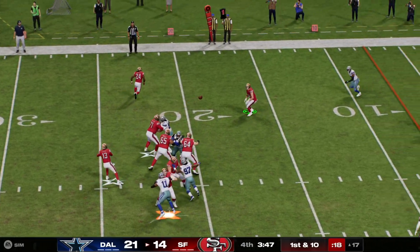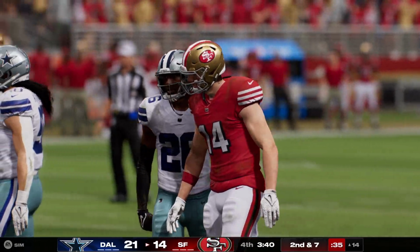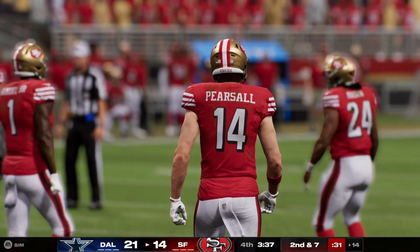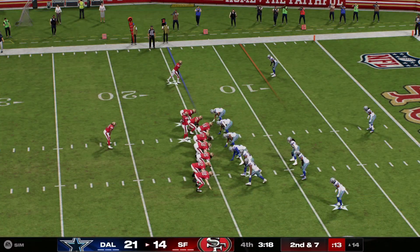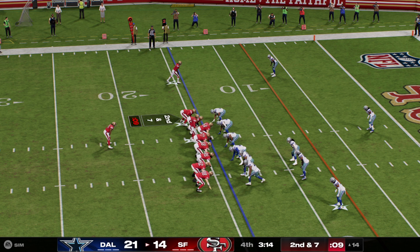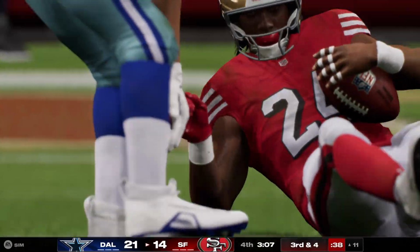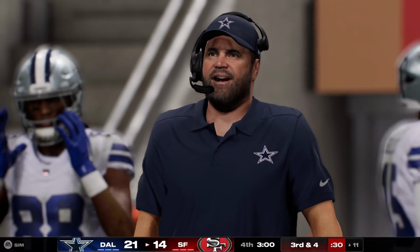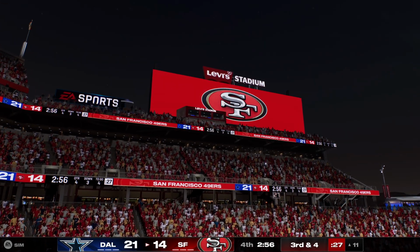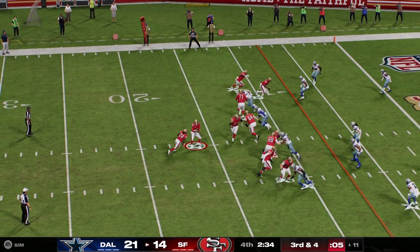Throwing on 1st down is Purdy. That's complete to Pearsall. And he'll be taken down rather swiftly after a gain of just 3. They'll stick to the ground. He'll get about 3, and that's going to lead to 3rd down. Time now becoming a factor as we get to 3rd down. They'll send a tight end in motion right. They'll run.